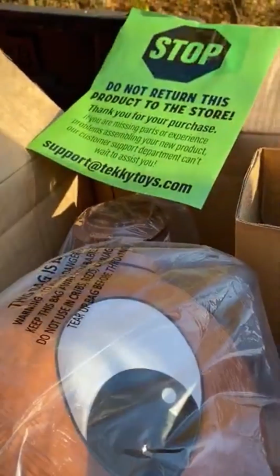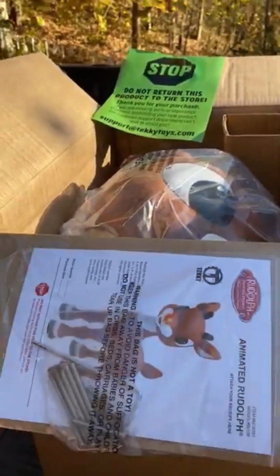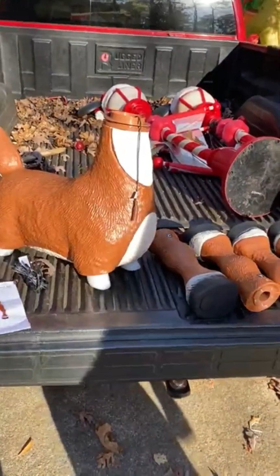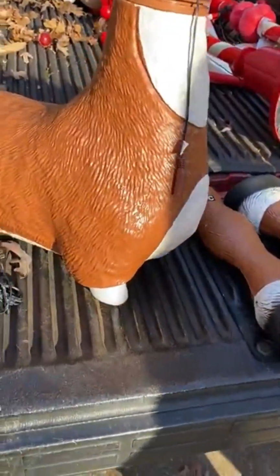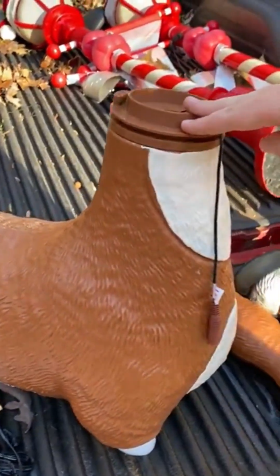So anyway, we're going to get him assembled here, but first we have to show you the parts list. We'll show you the parts list, and then we'll get him put together. Be right back. And we're back with the parts list. So this is kind of what you get once you get everything out of the box. It's all wrapped nicely in bags. And it's about what you'd expect. Nothing too groundbreaking there. There's the instruction manual, and you get Rudolph's body here.